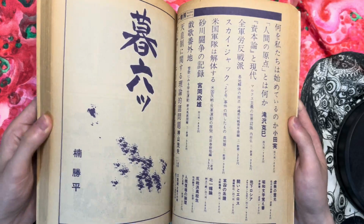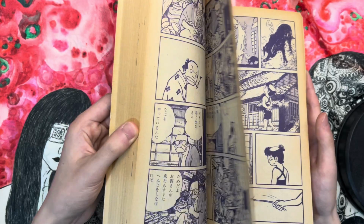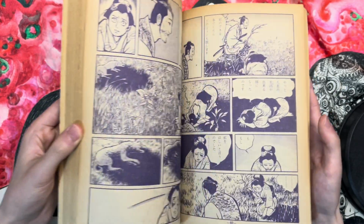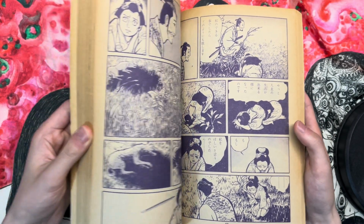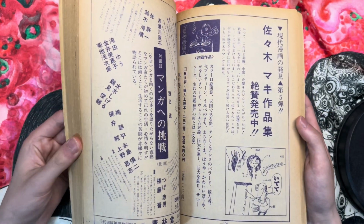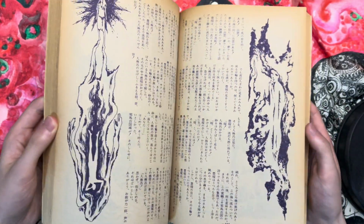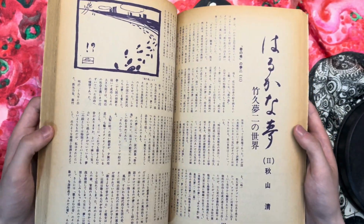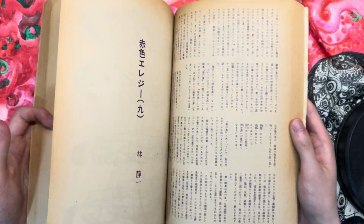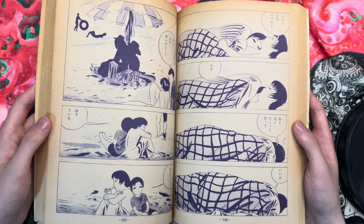Now let's see who we have next. Kusunoki Shohei. Now that I think about it, I haven't done a Garo flip through in a long time. I really love doing those because of just seeing the variety of stories. I haven't done it in a while, so I should probably pick out an issue to do sometime in the future. Did I just see? No. Yeah, so that was Kusunoki Shohei. Got a couple of essays or fictional stories. Here we've got the 9th chapter of the red colored elegy, which is available in English.